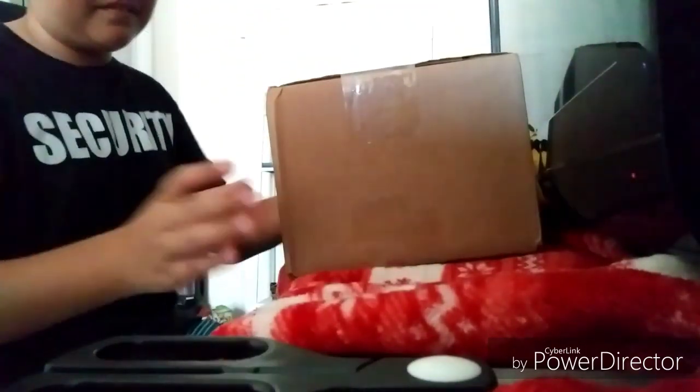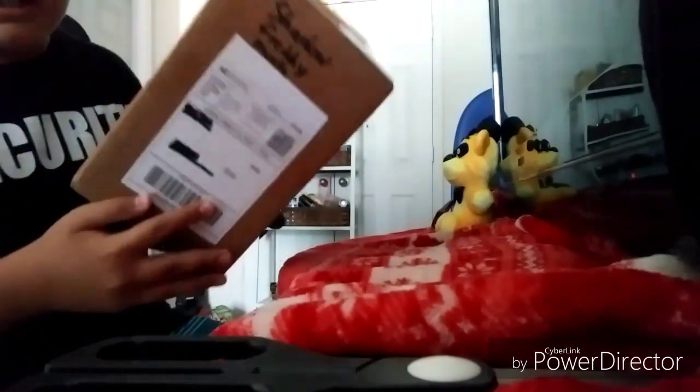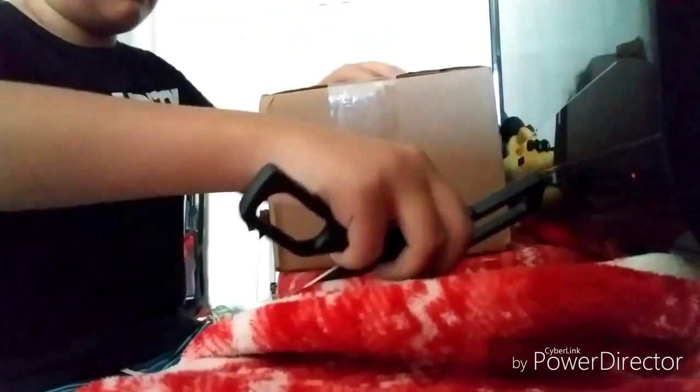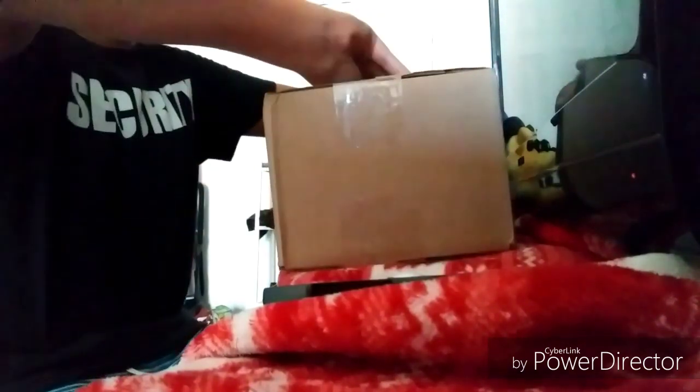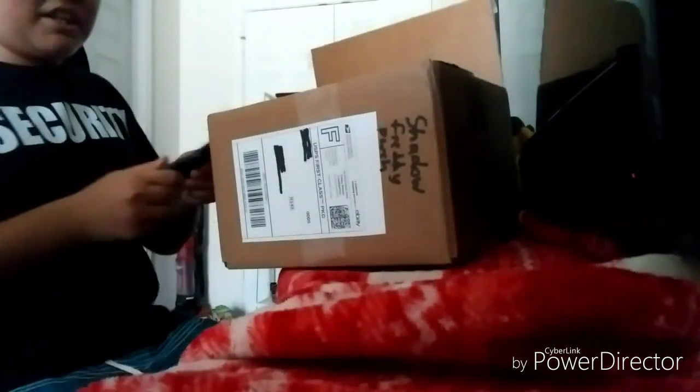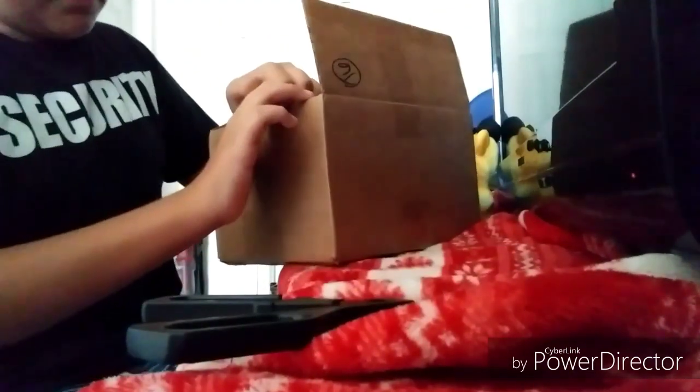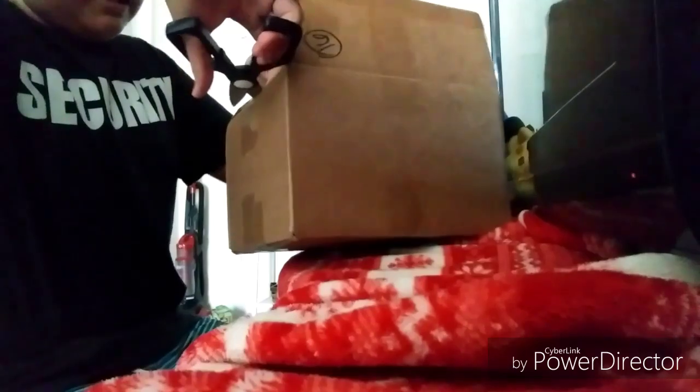The Shadow Freddy. I blocked off my address, but right here, it says Shadow Freddy plush. Let's just go ahead and open this. Guys, I've been waiting for this for a long time. And also, I'll show you pictures of them in the listings also. Come to me, my Shadow Freddy. Yeah, come to me, Shadow Freddy. Seriously, I have been waiting for this for so long. I have searched 2 years for this plush.